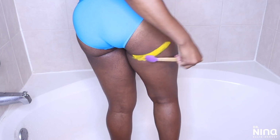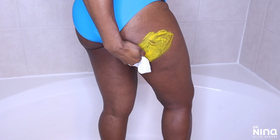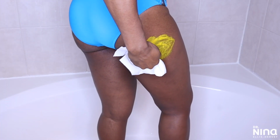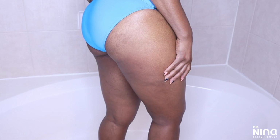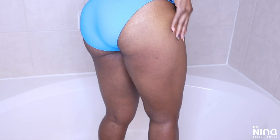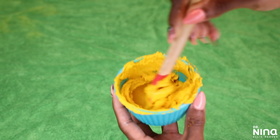I apply this in a thin layer. You want to make sure it's thin and not thick because you're waiting until it dries, and I wait about 15 minutes. Once it dries, I like to take a paper towel to it, like I said, to get a lot of that turmeric stain out, and then use a towel to wipe off the rest or rinse it off with lukewarm water. When I use this one, I don't use it more than 2 times a week.